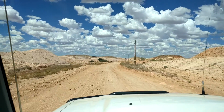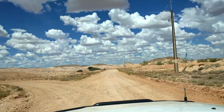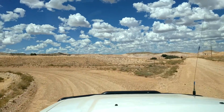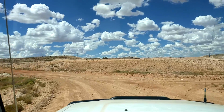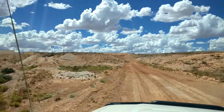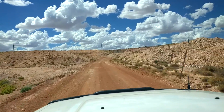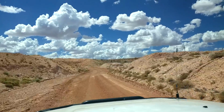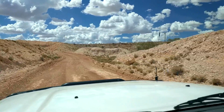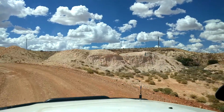We are soon arriving to the church, the underground church. But it's quite hard to see where it's going to be because everything is just dunes and buildings are just under us. People are living under the ground. It's interesting.